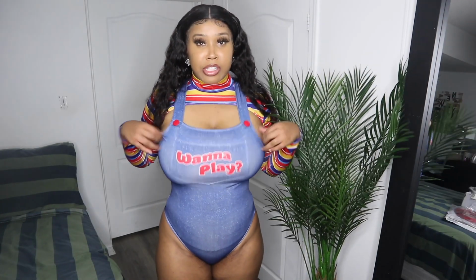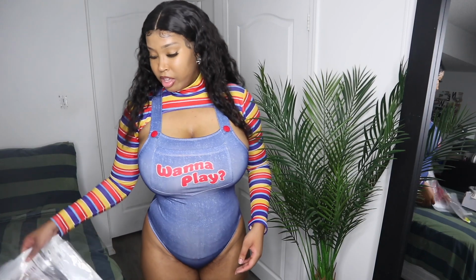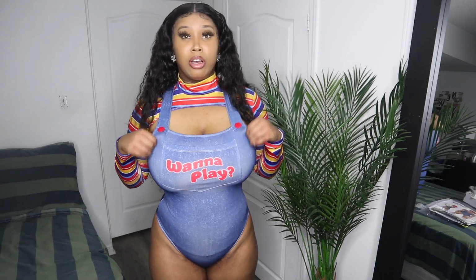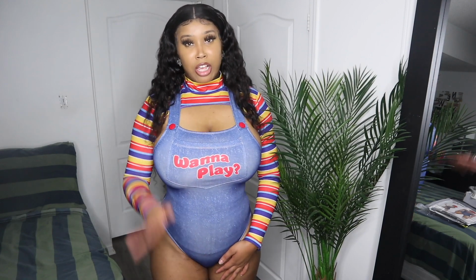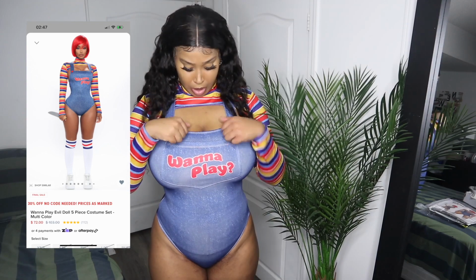Okay guys, so this is the next one. This is the Wanna Play costume. I think that's what it's called. Yeah, Wanna Play. I got this one in my fupa is showing. I got this one in a large / extra large size, and I like it.